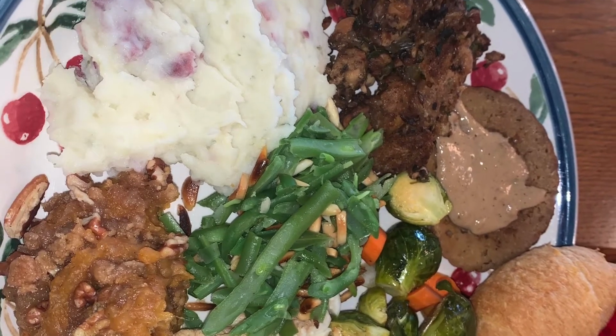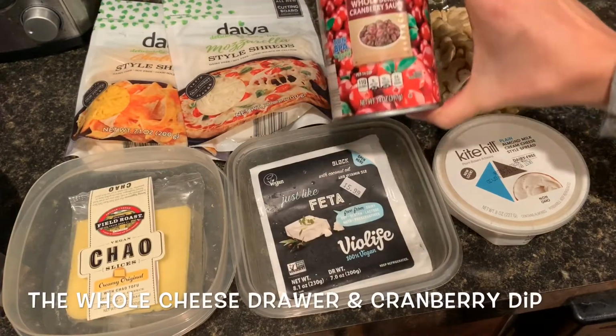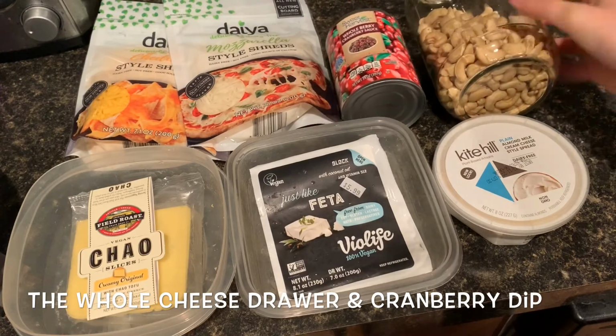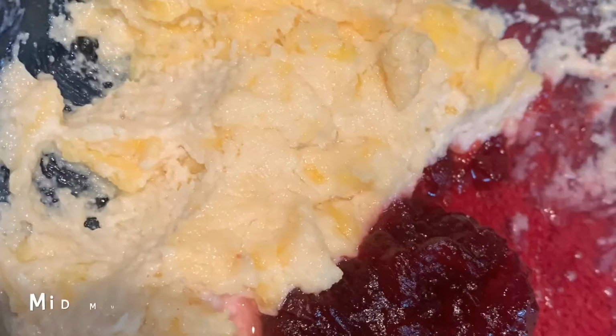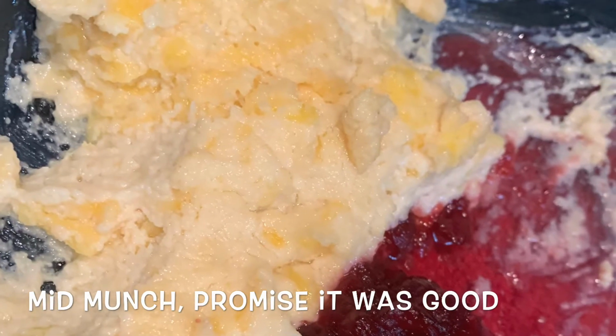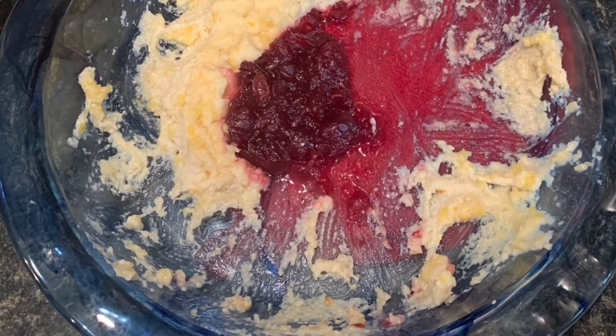All right, so let's get into all these delicious dishes. First up is my mock brie and cranberry cheese dip. I pretty much took every cheese that was in my fridge and put it together, and it actually turned out great. So I might have to make this one again.